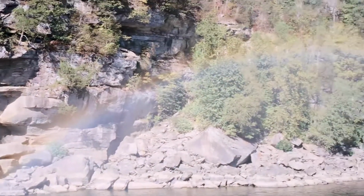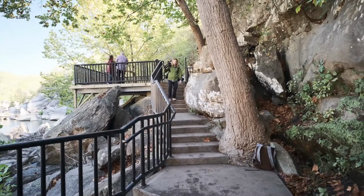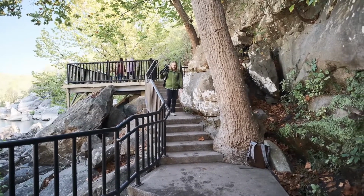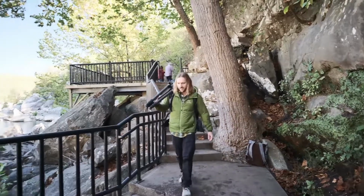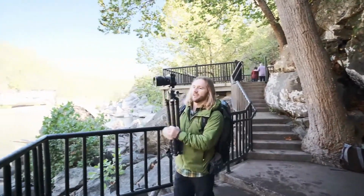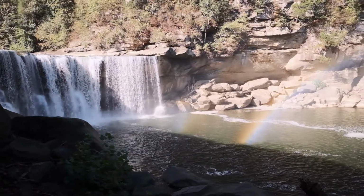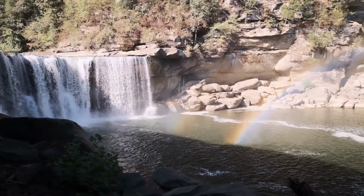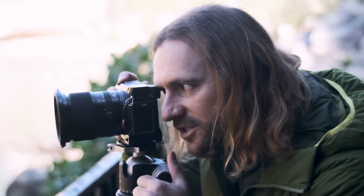I've been scouting around different vantage points here at Cumberland Falls to find my favorite one, and I think I found it. This one's really cool. And I think if I set up around here, I'll be able to capture the waterfall really close and this beautiful rainbow right here. I'm gonna go ahead and compose the shot.